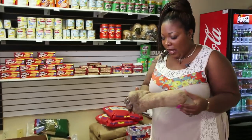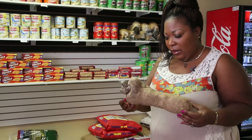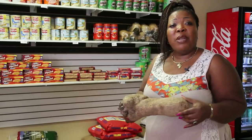This is the yams that come from Africa, come all the way from Africa. You can cook it, you can fry it, and you can do it like mashed potatoes.